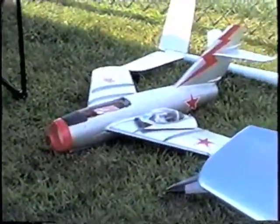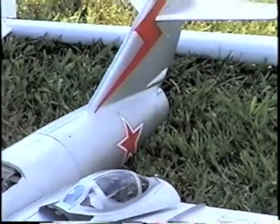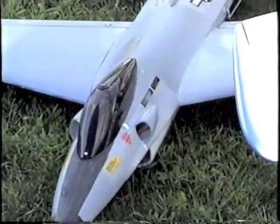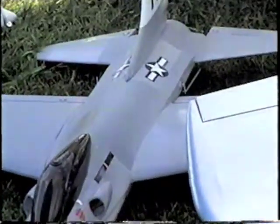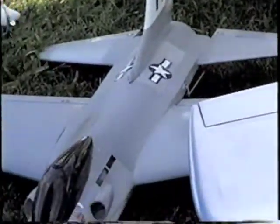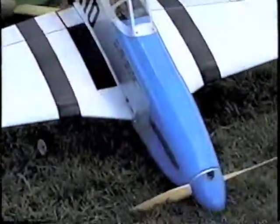Oh, look at the jet. These are all electric, I guess. Maybe a jet isn't electric, I don't know. And there's this nice looking monster plane over here.